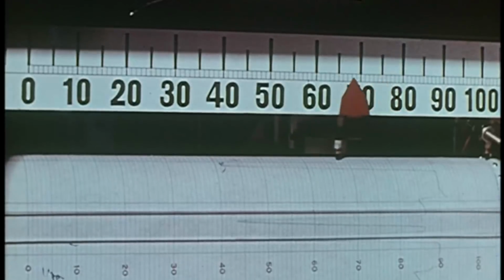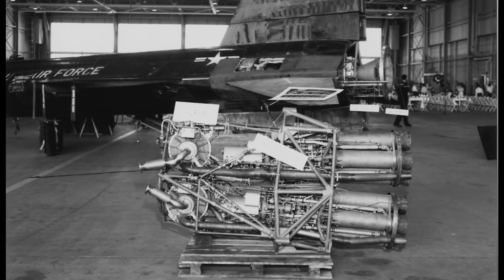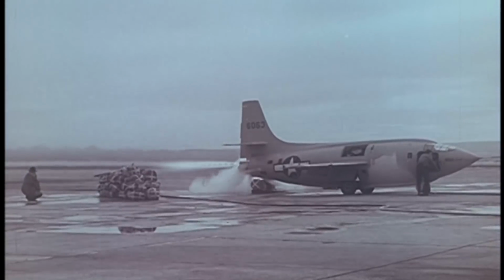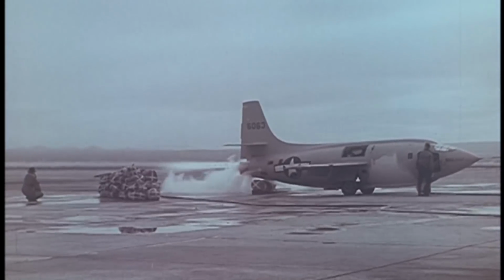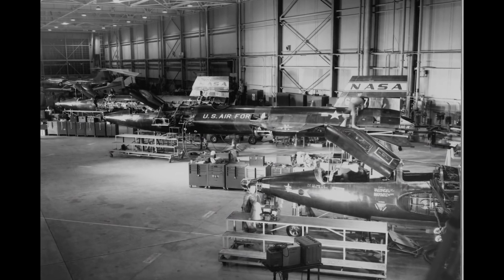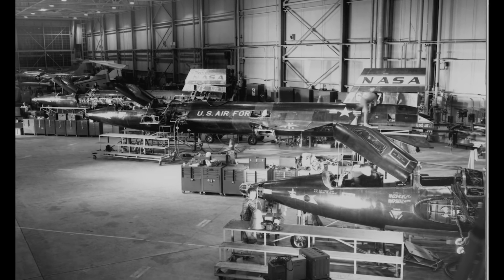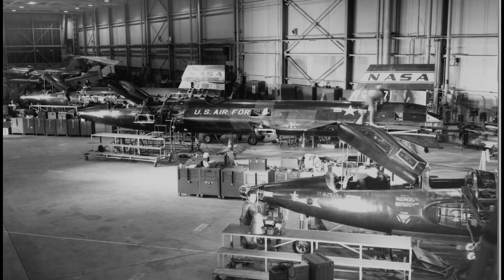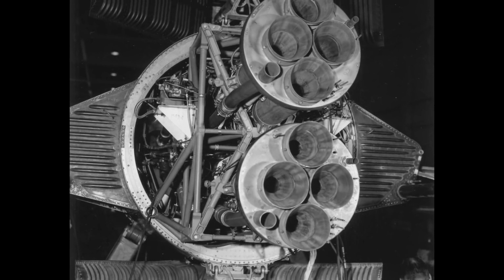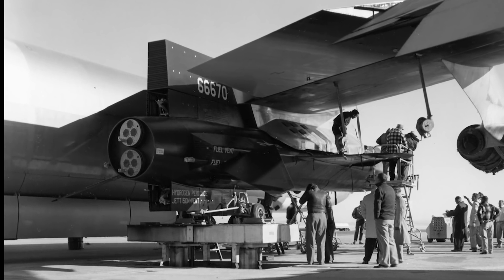Since development of the XLR-99 was behind schedule, the initial flights of the X-15 actually used 2 XLR-11 engines, the same type engine that powered the Bell X-1 on its historic supersonic flight. In the end, there would be 3 X-15 aircraft produced and flown, each being designated X-15-1, X-15-2, and X-15-3. And finally, in 1958, NACA became NASA, the National Aeronautics and Space Administration.